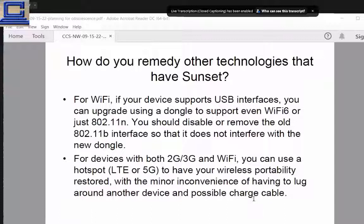For devices with both 2G, 3G, and Wi-Fi, you might be able to just use a hotspot and still have your wireless portability restored. It doesn't help you when you go to another country, but at least it gets you somewhere.